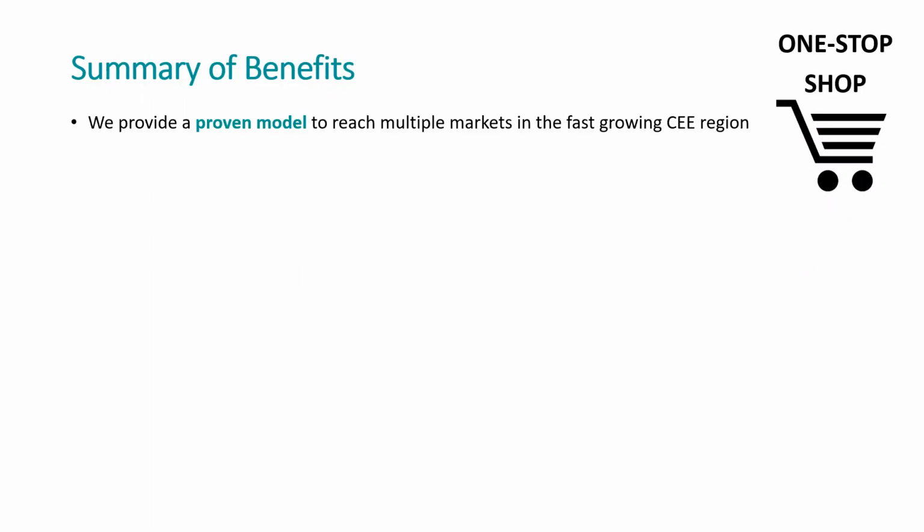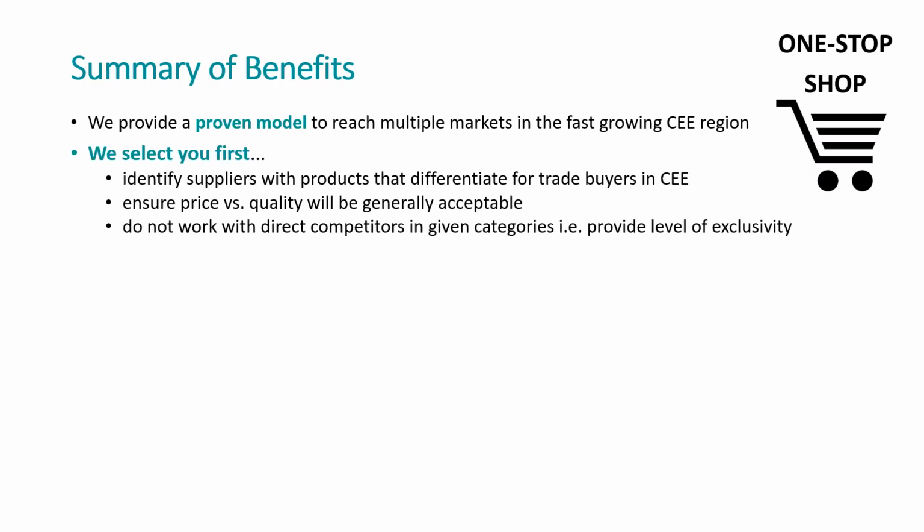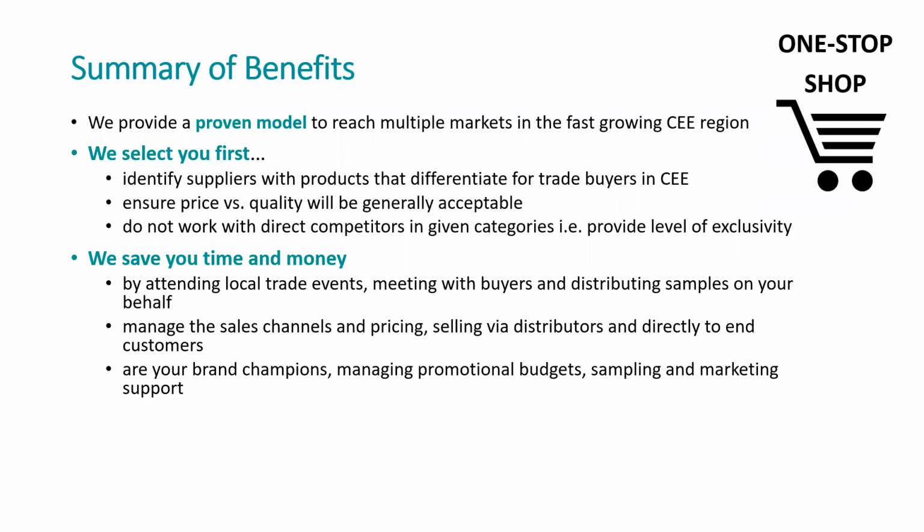Summary of the benefits: we've got a proven model, we're doing it, and we select you first. The reason why you're actually on this webinar is we've already identified that you have got something to offer that is different, and we work with you on that to create the range. We save you the time and the money, so you don't actually have to come out to these markets for these meetings. We do all that for you.